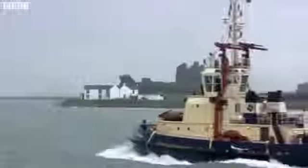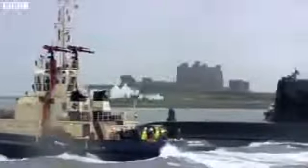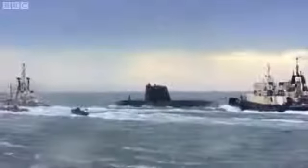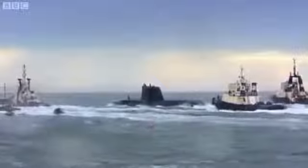Once free of shallow water, the tugs will depart and her reactor will take over, silently powering the Astute through the ocean. Started off as a team leader on the Astute that's just gone out. Fantastic pride. That's what I felt, and we want to see more of these, and not with 10-year gaps either.